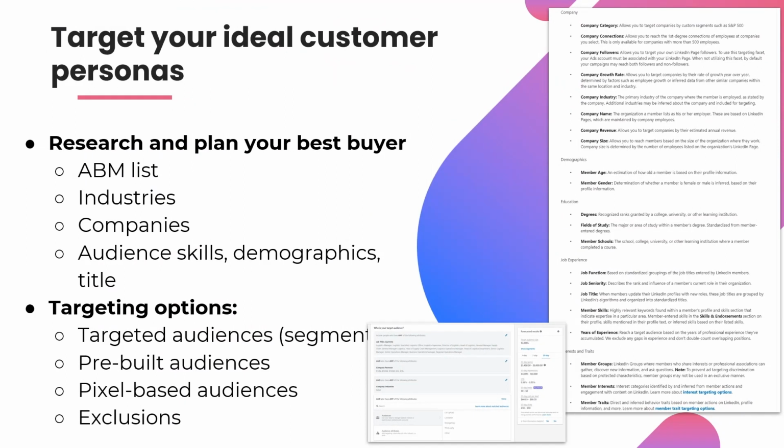So you want to target your ideal customer persona. It starts with researching and planning your best buyer. You may have an ABM list already. You may already kind of know who you want to get in front of. You want to plan out the industries and specific companies that you want to reach. You can do all this with LinkedIn ads. The audience skills, demographics, and job titles, so you can target them correctly. And then your targeting options.